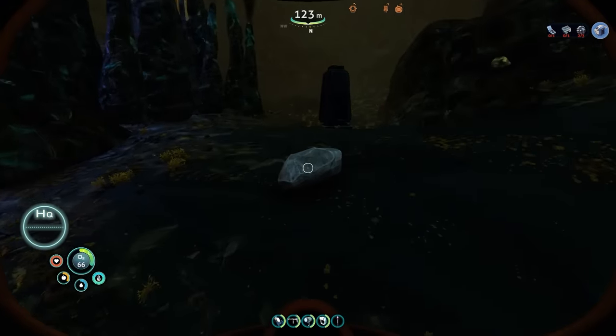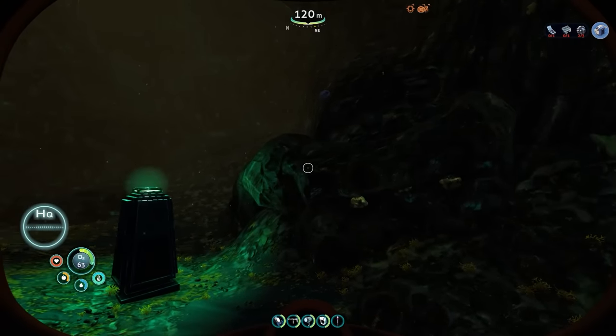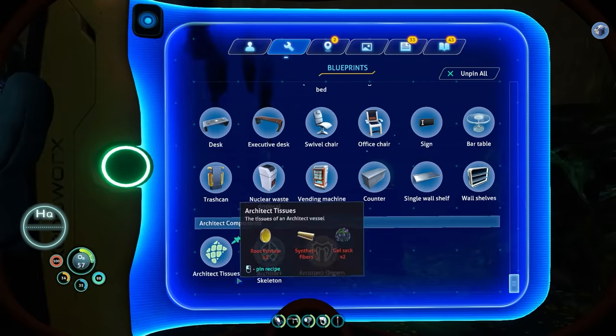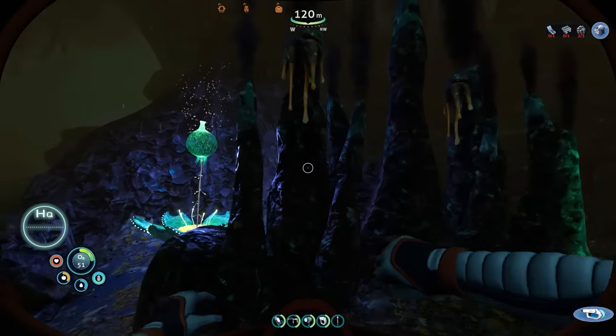Alan sounds like Stewie. A little bit. Okay. Are you building a body? Like an actual body? I think so. Like, is he a robot? According to my blueprints here, I have the tissues, I have the skeleton, I'm just trying to find the organs, which I think are down there in that crystal region.